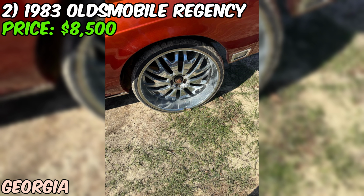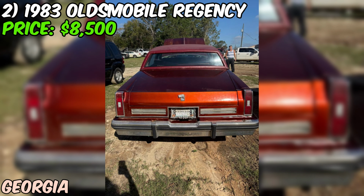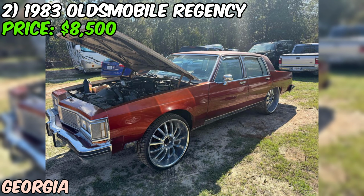However, as with any used car purchase, it's crucial to thoroughly inspect the vehicle and consider factors such as the cost of any necessary repairs or upgrades before making a decision. Based on the information provided, this 1983 Oldsmobile Regency seems to be a solid choice for someone looking for a classic car with a unique paint job and a good running condition. The inclusion of spare parts is a nice bonus, but it's essential to assess their value and usefulness.